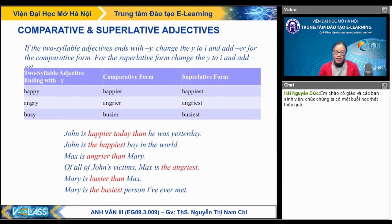John is happier today than he was yesterday. John is the happiest boy in the world. Max is angrier than Mary. Of all of John's victims, Max is the angriest. Mary is busier than Max. Mary is the busiest person I've ever met.